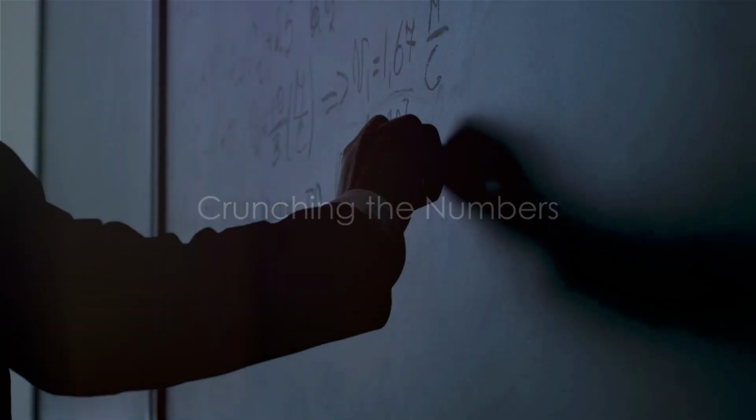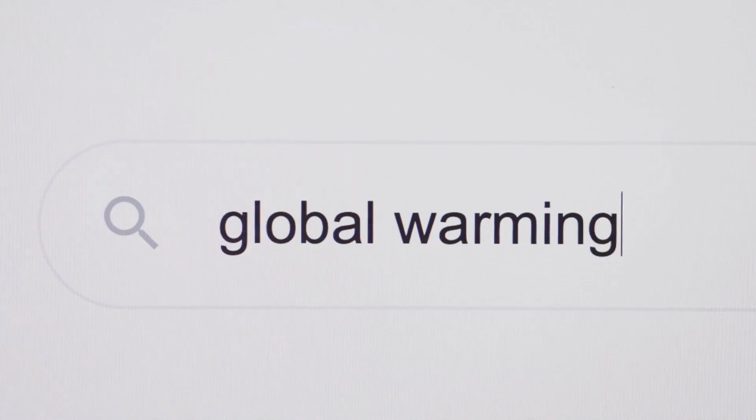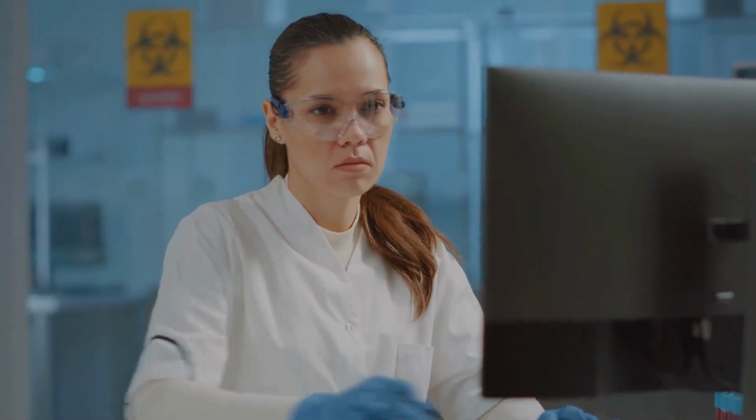Once we have the data, it's time to make sense of it. And how do we do that? By using the power of mathematics, of course. Weather forecasting is not just about observing and recording data. It's about delving deep into the numbers and using complex mathematical models to decode what the data is telling us about our atmosphere.